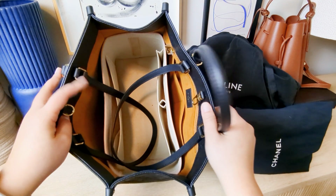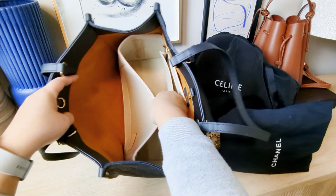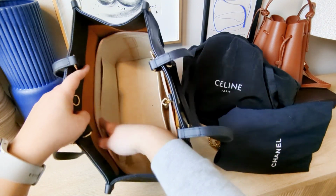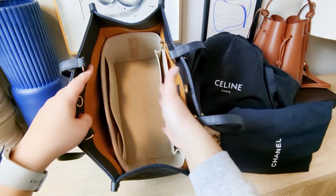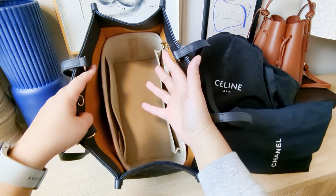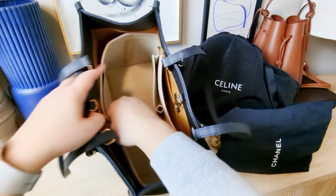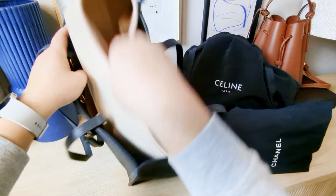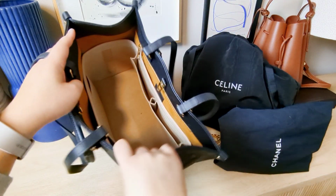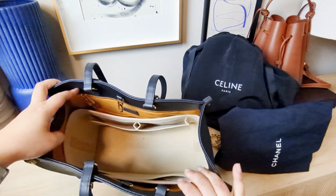So looking inside, I got an insert for this as well because I wanted to make sure. Again, I've had this happen to me before, especially with work bags. I keep a couple pens in here and one decides to explode. So I don't want that to happen to my bag either. So I just got a nice insert. Again, I got this from Amazon, so I'll make sure to link that down below as well because it is quite the perfect fit.